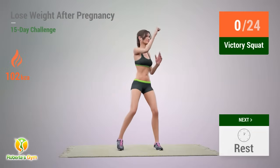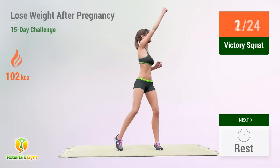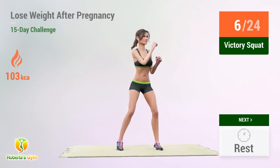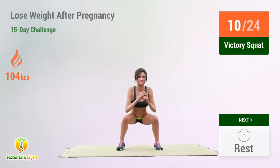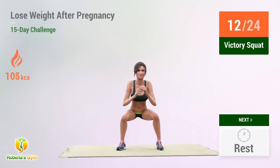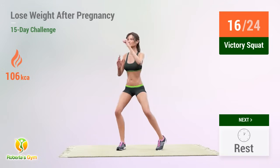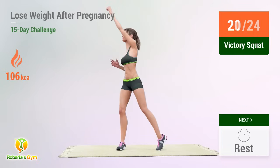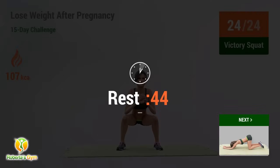Up next, victory squat. In 5, 4, 3, 2, 1, go. 1, 2, 3, up to 24. Rest time.